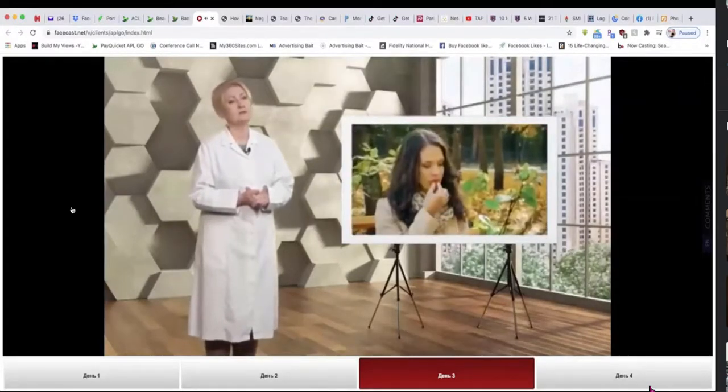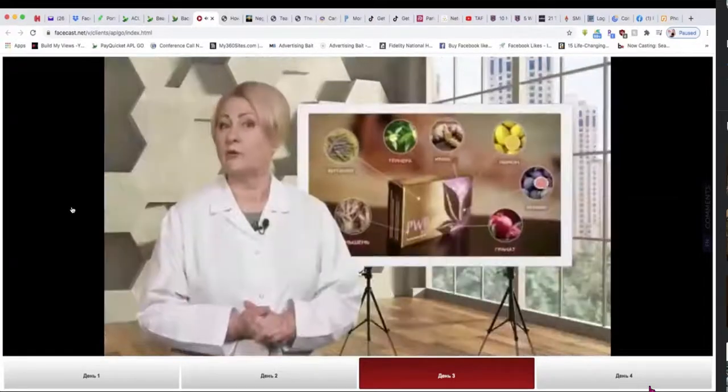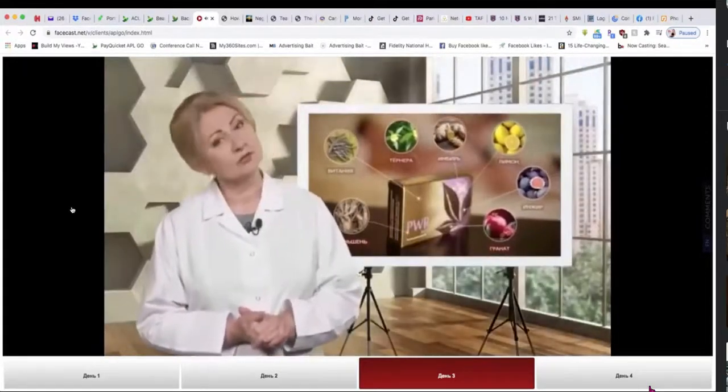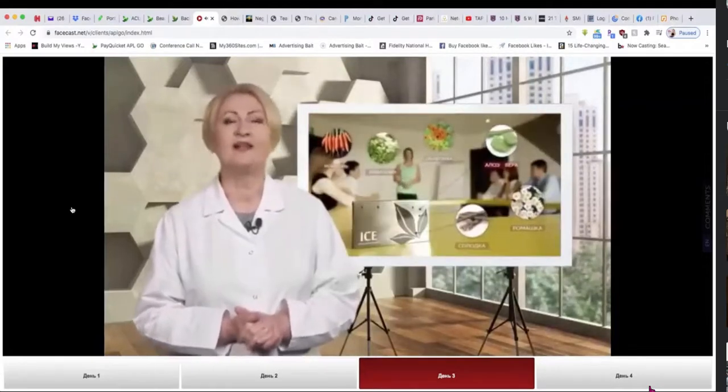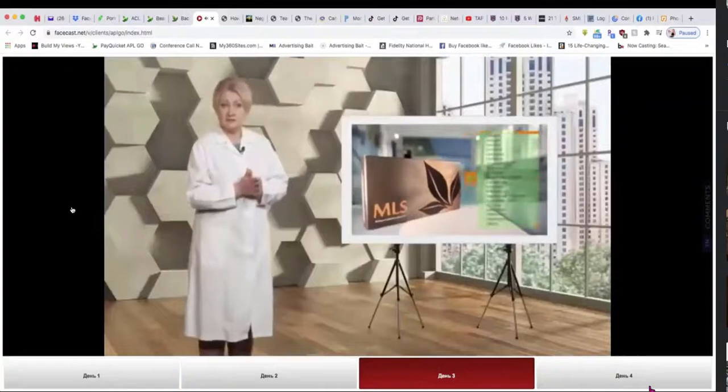The flavors are delivered by significant European companies from Austria and Spain. For example, our lemon contains natural lemon oil. In ice, there is a natural mint oil, and of course, orange in MLS. Same with the colors, so that MLS is so colorful and sunny.